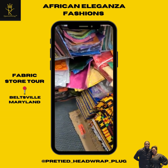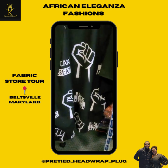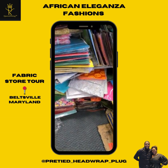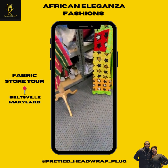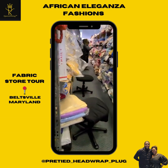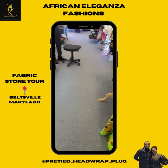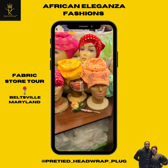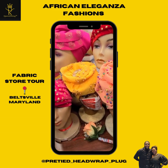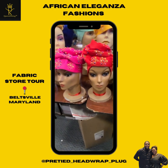My mouth is wide open, this is really nice. Oh yeah, this fabric too. This seems like a neoprene. That's perfect too for the daily.